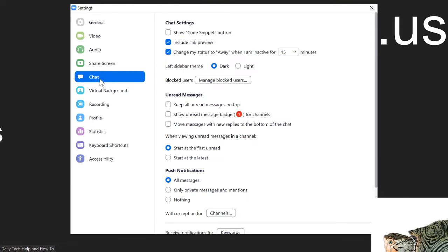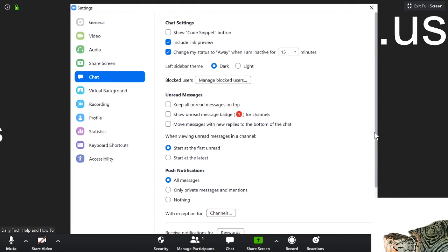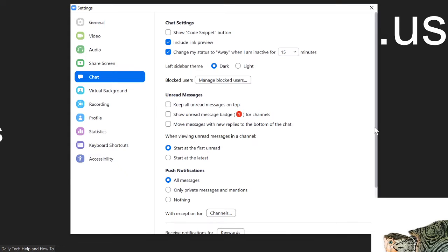Now we can use show code snippet button, include link preview, change my status to away when I'm inactive for 15 minutes. So if you're on the Zoom meeting but you're being lazy, this is a hidden setting that you might know about or might not.